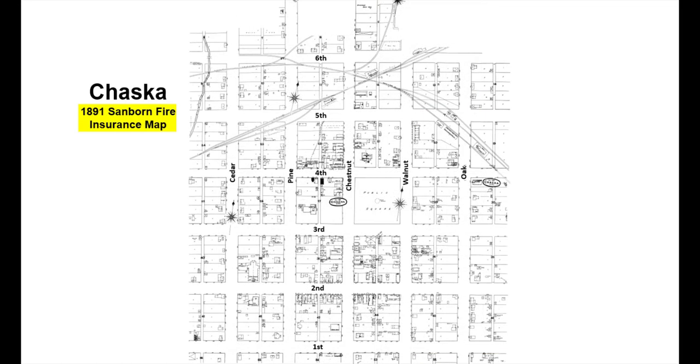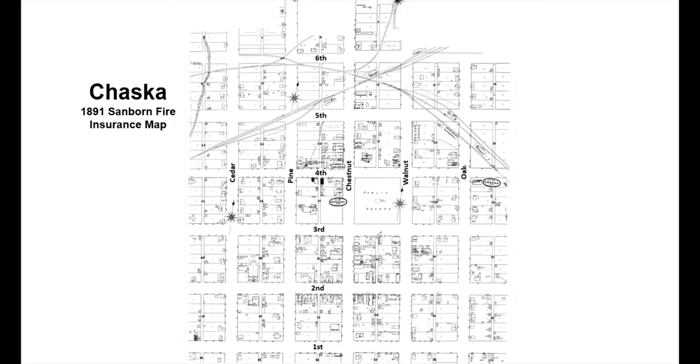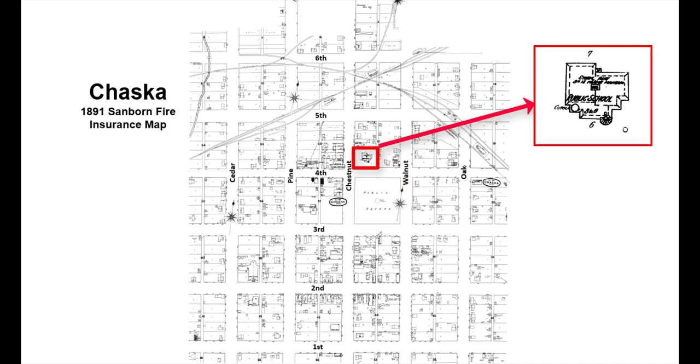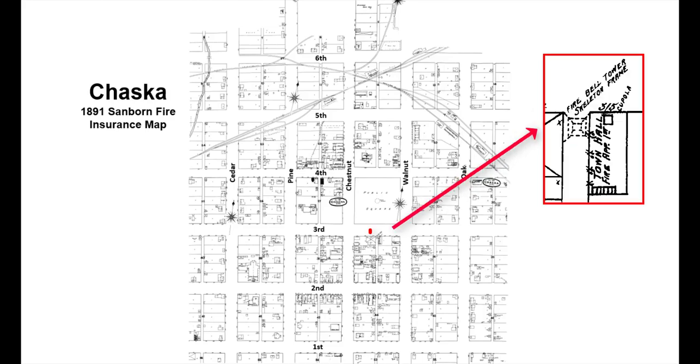Finally, in 1891, another set of Sanborn fire insurance maps were produced for Chaska. This version of the maps included a much wider perspective of town. The updated maps depicted the town square, the Moravian Church, the public school building, St. John's Lutheran Church, and the town hall.